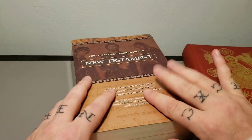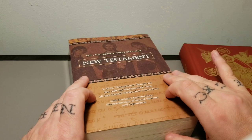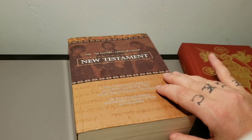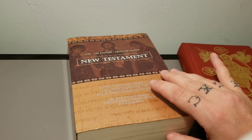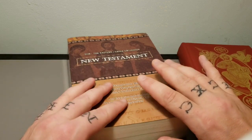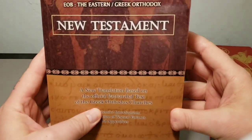So the original text of the New Testament, as we have it here, is based on the patriarchal text that was received by the Patriarch of Constantinople in the early 20th century. And by received, of course, we mean that's just the given original Greek text. And what's cool about this translation is it actually started off as being crowdsourced.